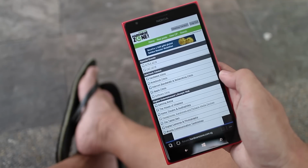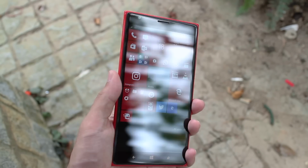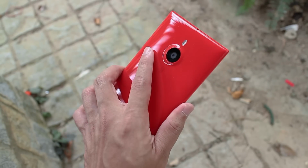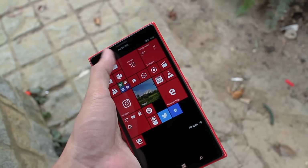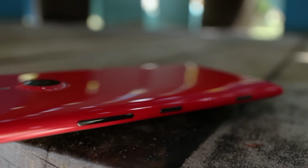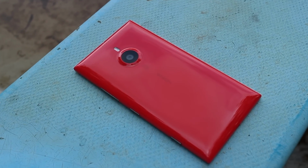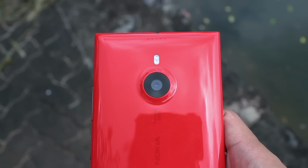Looking back at the Lumia 1520, it's not hard to see how ahead of its time the hardware was. Putting aside the lack of apps, this is still a really nice phone to use today. Timeless design, good hardware, and a relatively decent software experience. If I had to choose a Windows smartphone today, the Lumia 1520 would still be my pick.